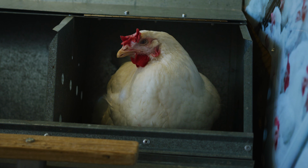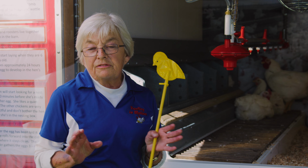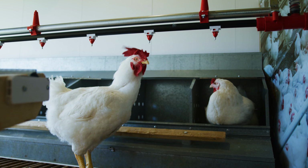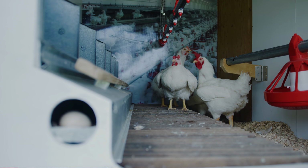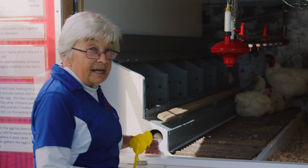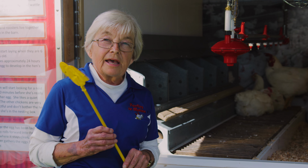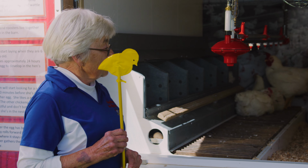So here are the nesting boxes. The hen climbs in there, she settles down, she's very quiet, and you know what? The other chickens never bother a hen when she's sitting in her nesting box. So she'll lay her egg. The egg rolls down out of the nesting box into this catch trough here, and that's where it stays, keeping safe and clean. And then the farmer will come into the barn a couple of times a day to gather up the hatching eggs and get them ready to go to the hatchery.